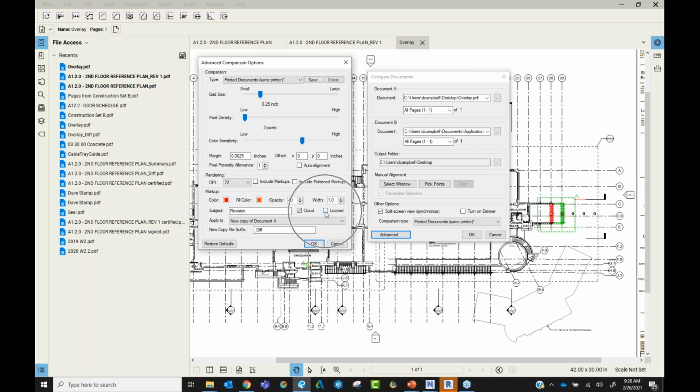This option here though, locked, I like to uncheck. Essentially, I like to uncheck that option just because I know that Bluebeam Revu is a little sensitive when it's finding these differences. And if I notice that there are a couple clouds that really aren't differences or aren't revisions, I want to be able to go ahead and quickly delete those without having to go into the properties and unlock it and then come back out and try to delete it there. I'd rather just come in here, unlock it, and then start out and do my compare.